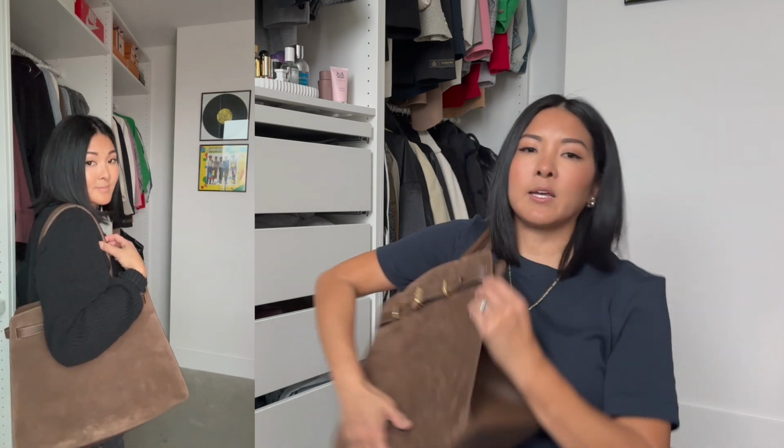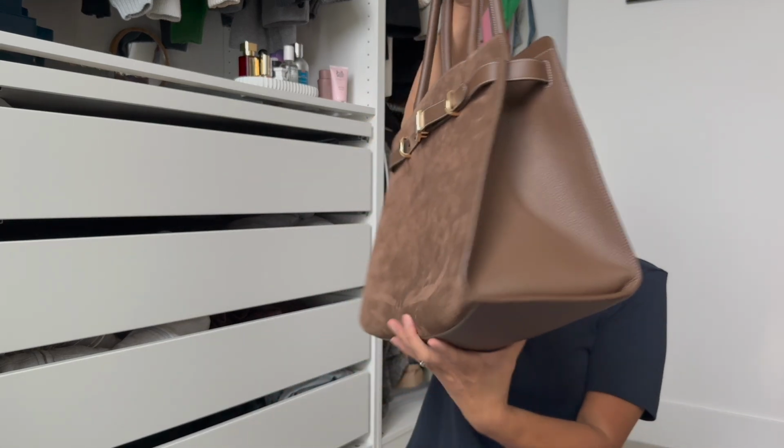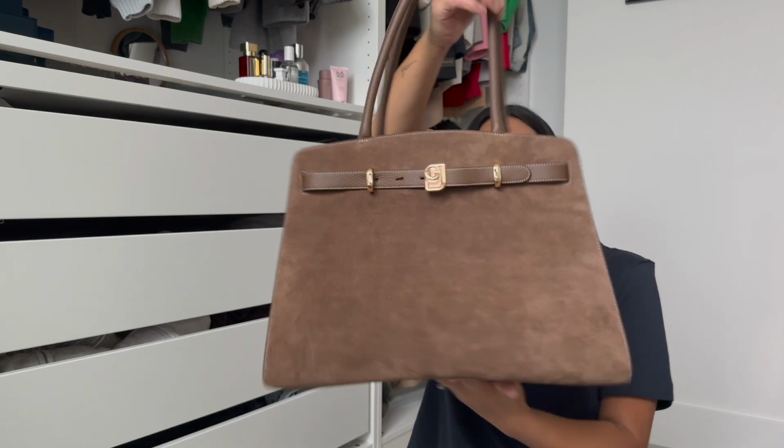but it's not super structured to the point. You can see, like, I can smush it. Well, maybe you can't see because I'm too close, but you can see I can smush it against my body, kind of like this. So it's not a really large handbag that's gonna bump into things. So I definitely appreciate that it has structure, but because it's suede, it's just also nice and soft and smushy. So thank you so much to Paul and Joe for sending me that handbag.